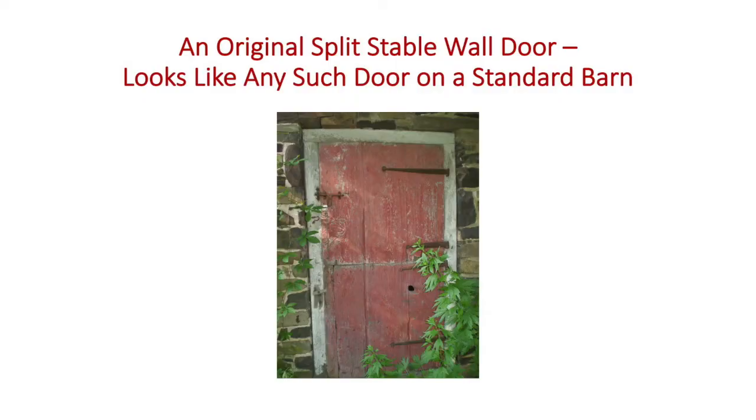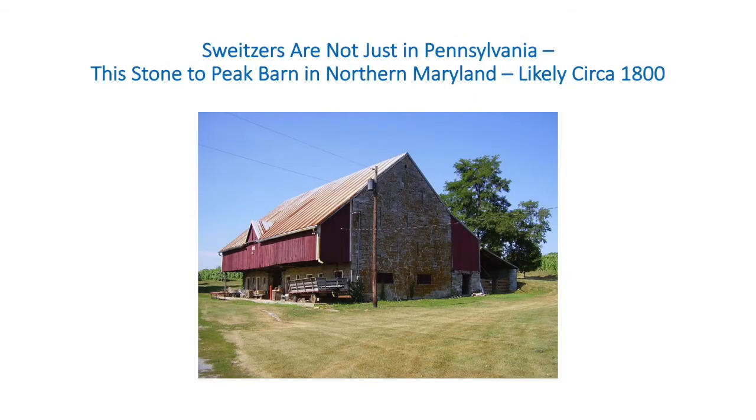Here's just a split door. There's a stable wall door that is original. That's about a 220-year-old door. There's so many details here that I could get into. Schweitzers were not just built in Pennsylvania. A number of them were built in Maryland. There were probably hundreds of them. Now there's not a whole lot, but there's still several of them, probably upwards of 15 to 20.